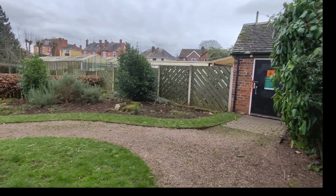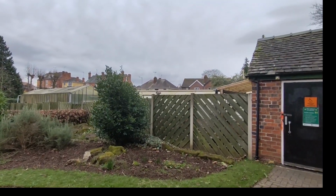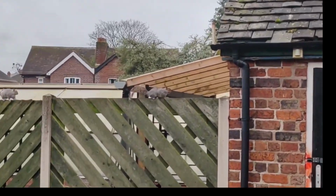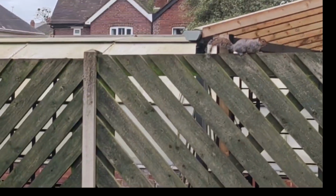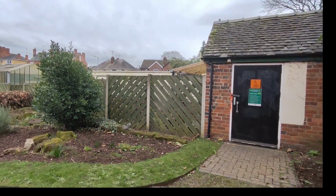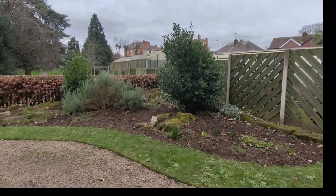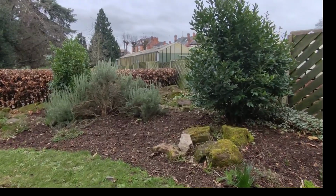So as I wander out of these sensory gardens, I just wonder where all the money has gone. Watching these little critters playing along the fence here, there's plenty of these in the park. It's 4 years since the council has been awarded this money, and from what I have seen so far in March 2024 is that the bandstand has been painted.